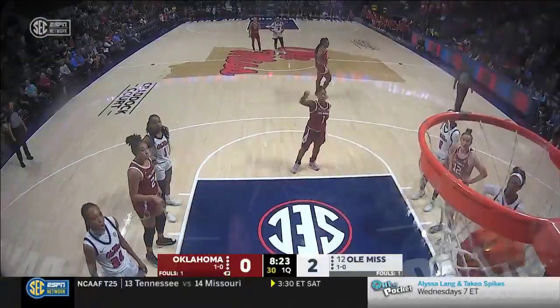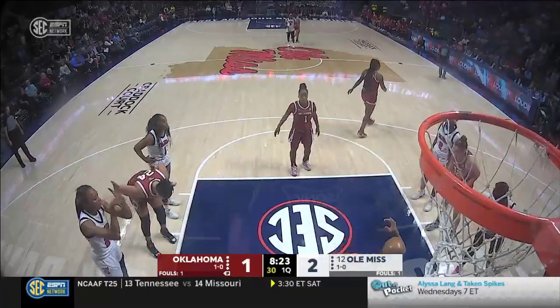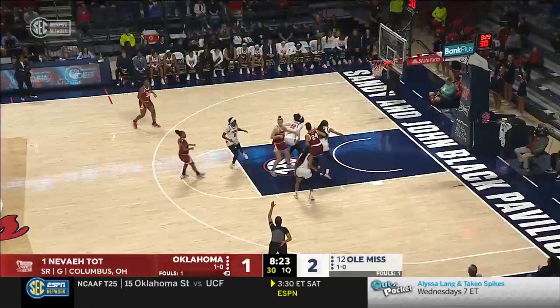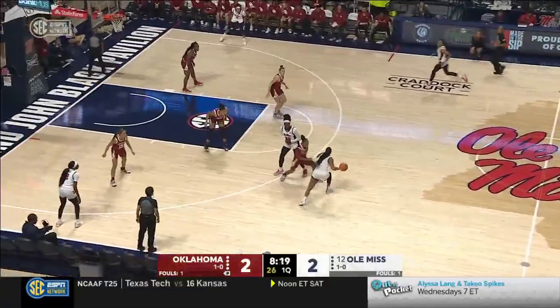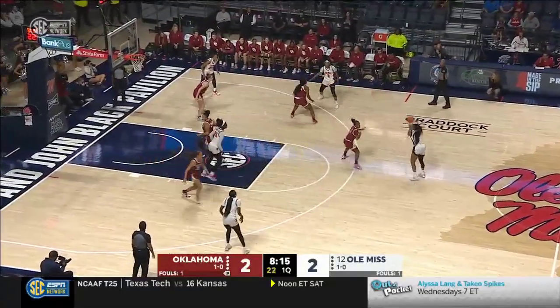And this Ole Miss team and Oklahoma played last year in Norman, and the Rebels held Oklahoma to their third lowest scoring total of the year, but Oklahoma still won. The only team that held Oklahoma to fewer points last year was Texas, and that was twice, and they shared the Big 12 regular season title.